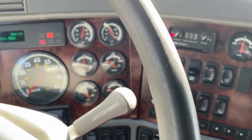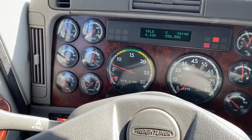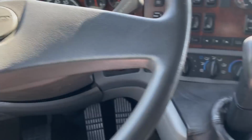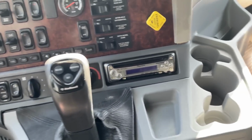Heated mirrors, I don't know, it's got more gauges in it than I've ever seen in a Freightliner. Power mirrors, heated mirrors, door locks, windows, of course. 10-speed Rockwell transmission.